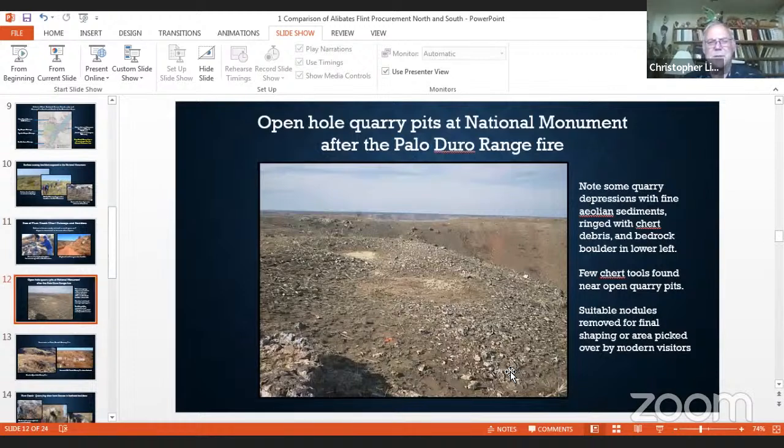Going back to the National Monument on the south side of the quarry, this is after we had a range fire. But quarries are typically relatively shallow depressions that are filled with fine sediments. And around the perimeter of these things are cones of flint knapping debris excavated from the individual pits. It's on the basis of these unexcavated depressions that we've identified the 732 quarry pits around the rim of this one canyon head. Not very impressive rocks you're seeing here. Tools are very rare except for perhaps hammerstones. I'll show you some more in a moment here.